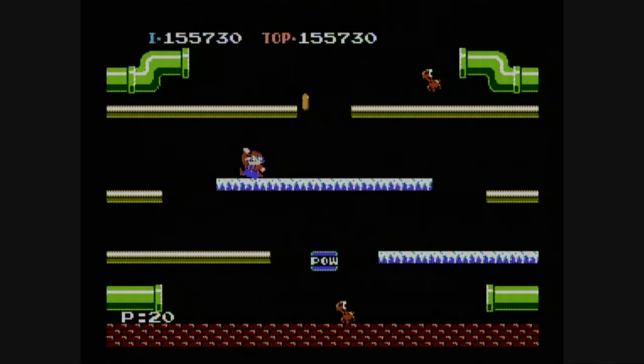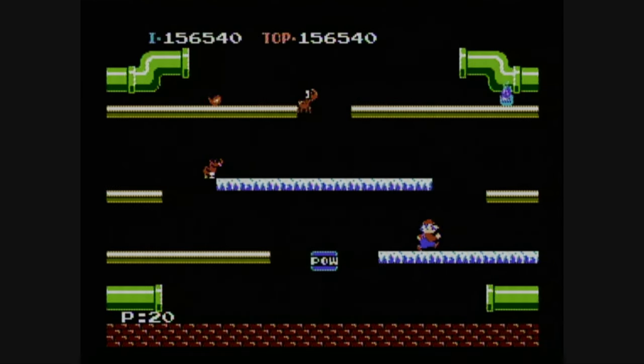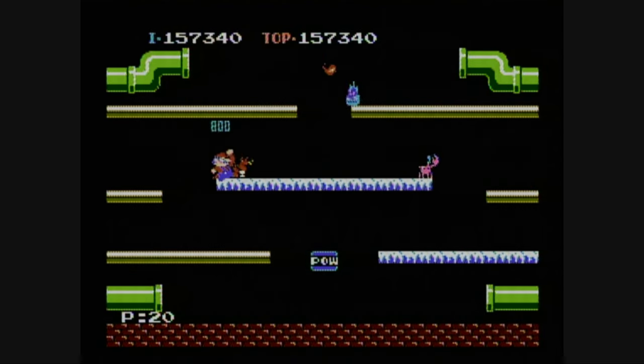I'll leave you with some more gameplay here, and at the end, you'll notice what happens when you don't pay attention to which crab you've only hit once. And, well, it's a great game. You'll love it.